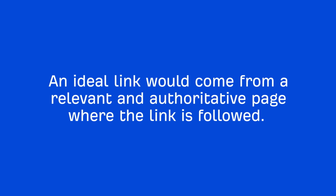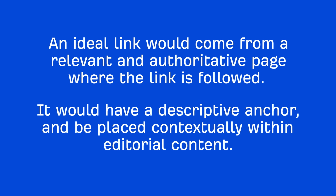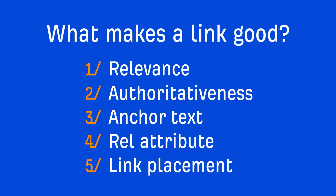So to summarize, an ideal link would come from a relevant and authoritative page where the link is followed. It would have a descriptive anchor and be placed contextually within editorial content. But the truth is, a lot of this is out of your control. What is in your control is how you spend your time building links. By using these 5 attributes to help qualify prospects, or people that are worth contacting, you'll spend your time building links that will actually move the needle.